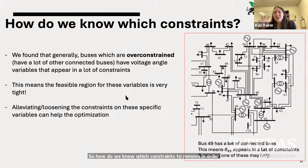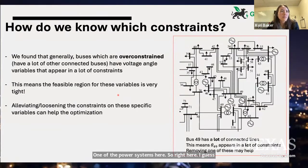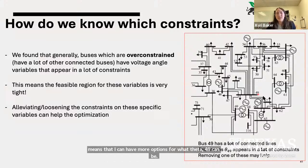Let's take a look at this snapshot of one of the power systems here. Right here, bus 49 looks really important. It's basically connected to a lot of lines, which means this theta 49 variable appears in a lot of constraints. So maybe if we remove one of those lines, that equates to removing a constraint from the optimization and increasing the feasible region, which means I can have more options for what theta 49 can be, and the flows can flow in a potentially more efficient way.